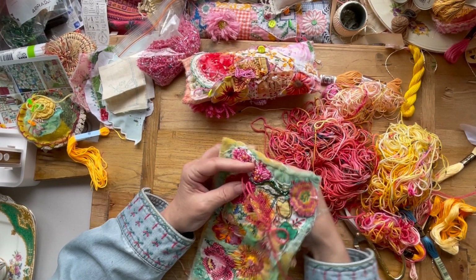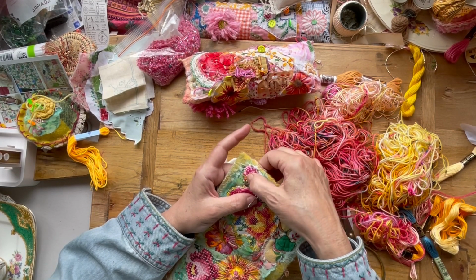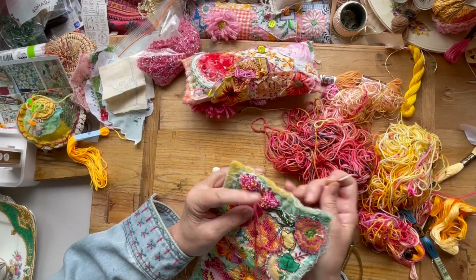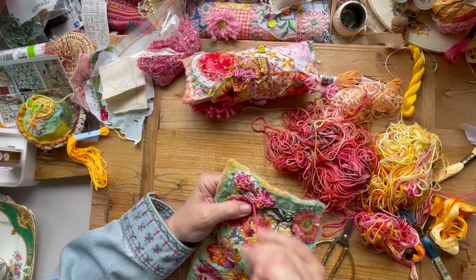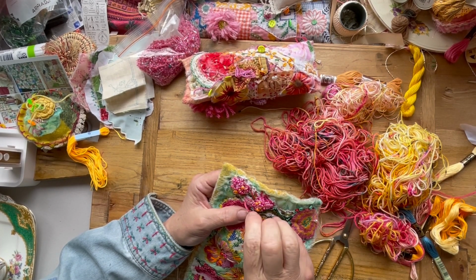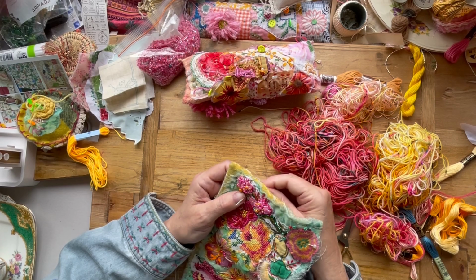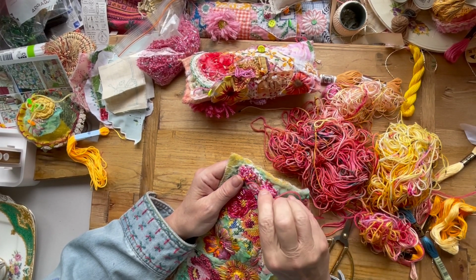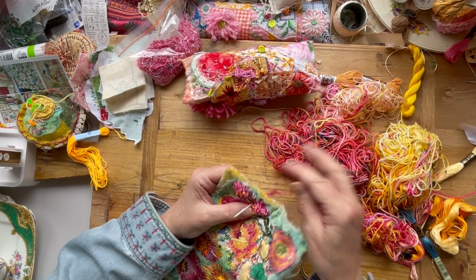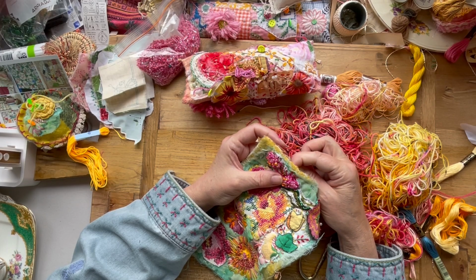Because I love my, I think I've told you how obsessed I am with the tactile and feeling on the front, something that you can put your thumb on and just relish. Not much variegation in this bit of wool though, which is a bit of a shame. I don't know whether I'm on camera. I realised I haven't looked.